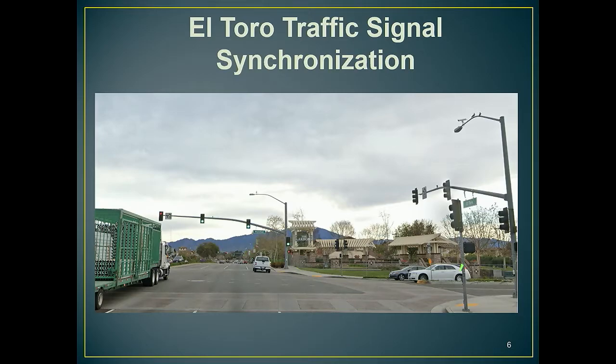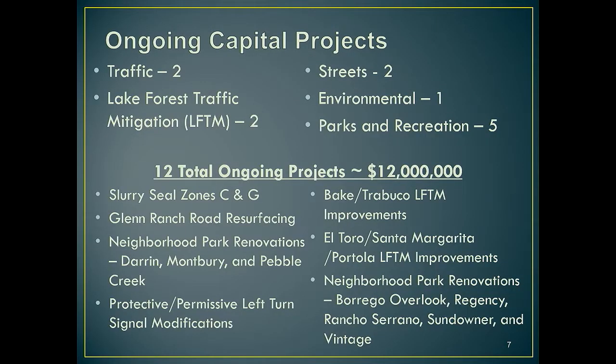It synchronized El Toro Road from up near Cook's Corner down to Laguna Hills through the freeway area there. At one point, it showed improvements of up to 64% reduction in the stops during certain specific peak hour times. So a great improvement, a great project there. With that, that's the highlights of the $62 million or so the council has invested into the community over the last 2 years.